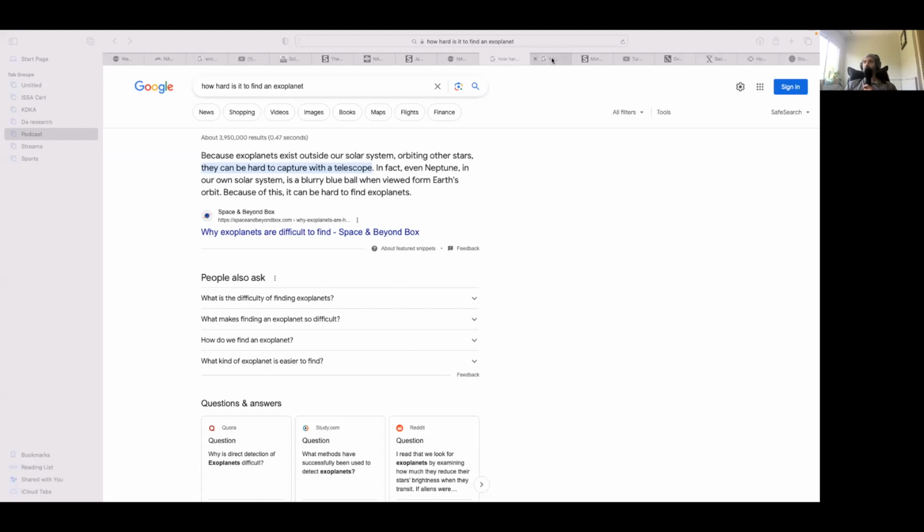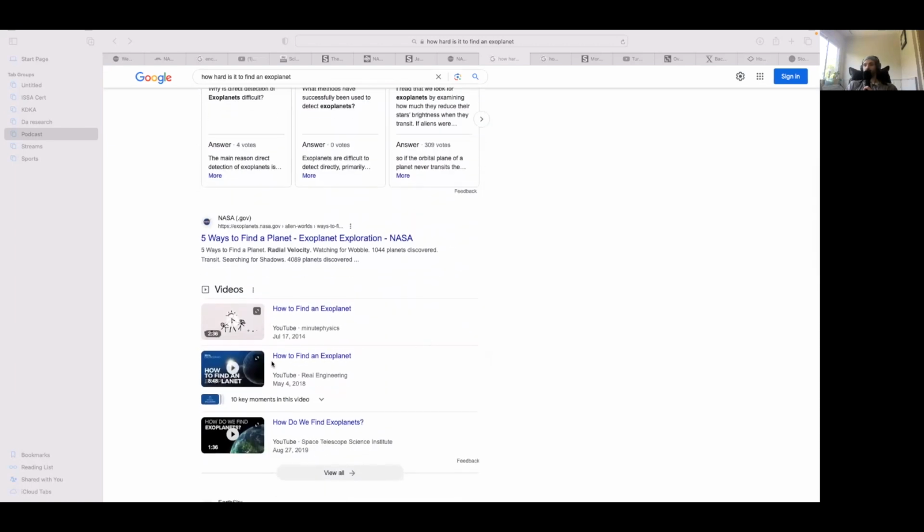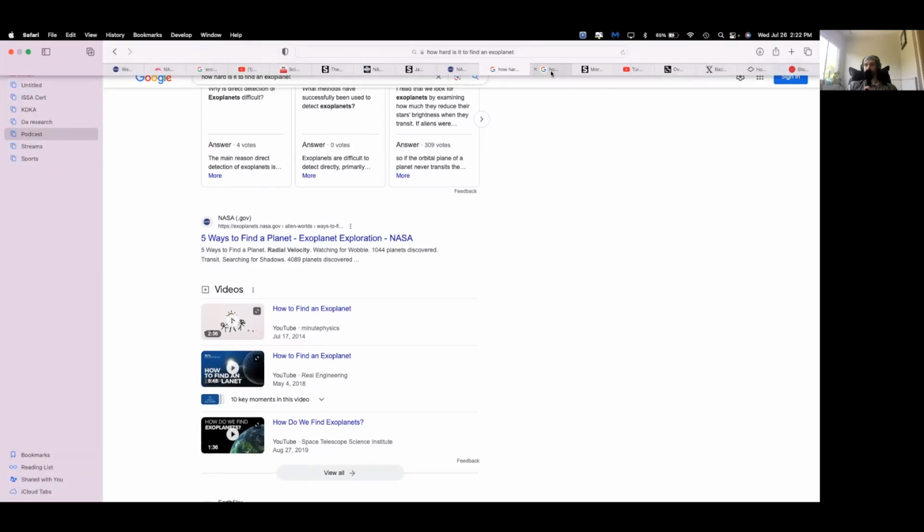Exoplanets. Kind of wanted to talk about this just in general because I know earlier in the podcast we did talk about the James Webb Space Telescope, specifically teaming up with the Mantis to look at exoplanets. So I thought, why not speak a little bit about exoplanets and our solar system itself and how difficult or how easy it is to actually find one? Well, in fact, even Neptune in our own solar system is hard to see. So it is very, very difficult. And obviously, there are different ways to find exoplanets, which I've talked about, the transit method, all of that kind of stuff.